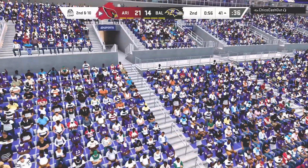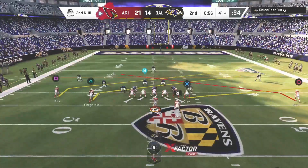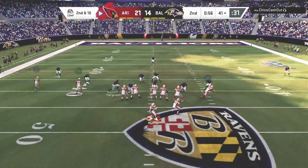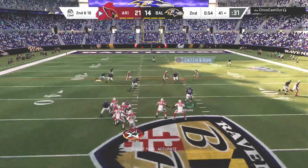Got out of the pocket. Didn't look like he had anybody open, Charles, so just gets rid of it. And a good play by him. If no one's open and you don't have a running lane that you want to take, make the right choice.